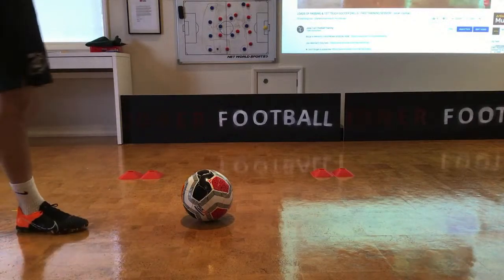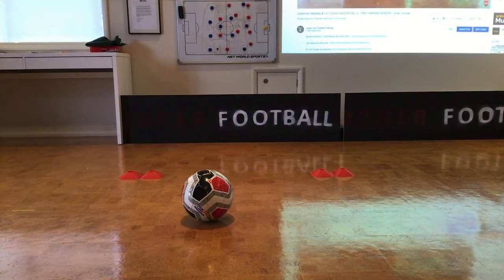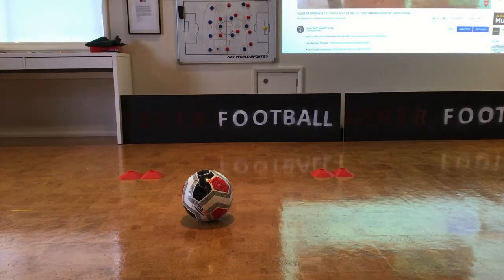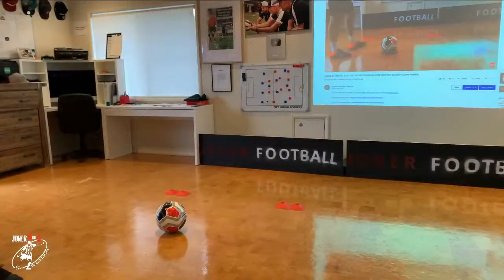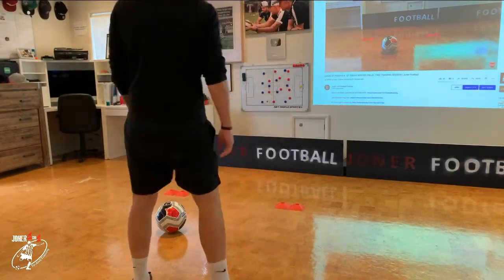5, 4, 3, 2, 1, rest. Excellent, that's 40 seconds of work, guys. Good, and we're gonna go again on the second set. After this set, I want you to let me know in the comments section how you got on with this one, because it's quite hard, this one. This one's quite difficult, okay?